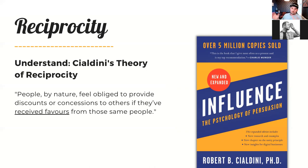This is one of the greatest books that every marketer should own. I have two versions. I've got one here, one in the office in London. Everybody should get this. Everybody should read this. Fantastic book around human psychology and the psychology of persuasion.